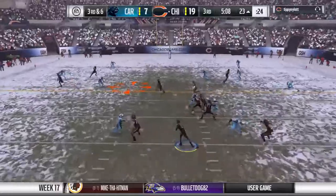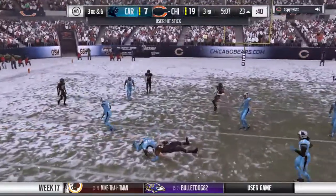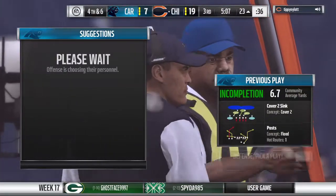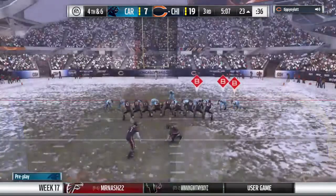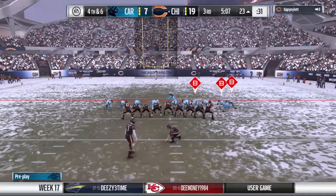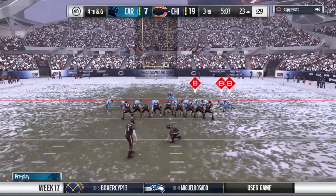Now they'll throw here out of the gun, and he couldn't hang on to it through the contact. Incomplete, and he still doesn't have a catch. We're into the second half. I think it's a little bit of a surprise to me, but that was one he should have caught. Absolutely, that was his best opportunity right there. He dropped it.